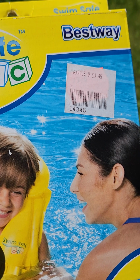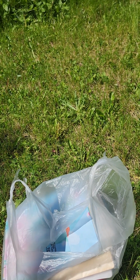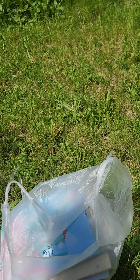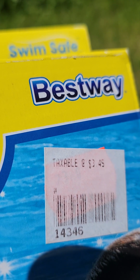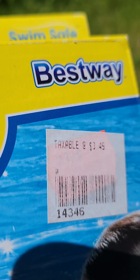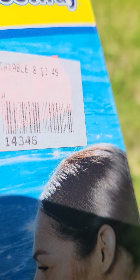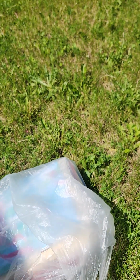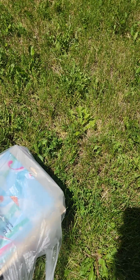Because all of them are taxable up there. But not some of them. But because they're only like $18 if you buy two. Or no, if you buy three. Or whatever you use them for.